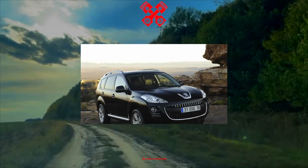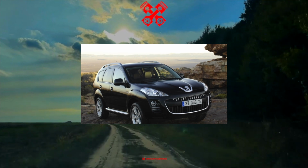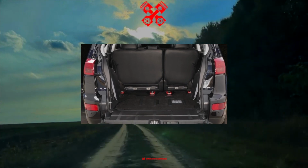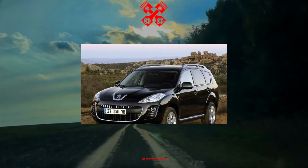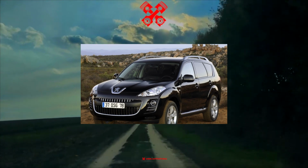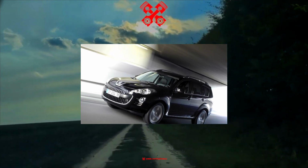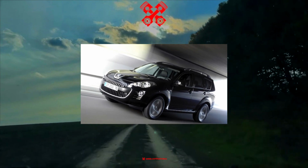Peugeot 4007 in the basic Cool pack version meant front-wheel drive and mechanics, ABS, ESP, dusk sensor, cruise control, front and side airbags, climate control, electric windows and heated mirrors. The premium version added headlight washers, heated front seats, and 16-inch alloy wheels. The Peugeot 4007 Premium Pack came with leather interior, power driver seat, xenon headlights, parking sensors, Rockford audio system, CD changer and 18-inch wheels. It also has footrests, a third row of seats and an automatic second row folding mechanism.